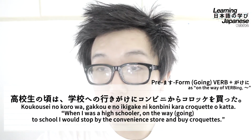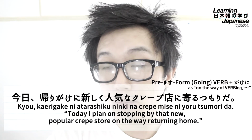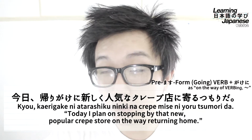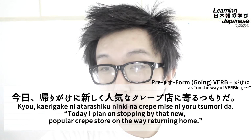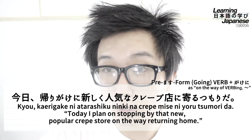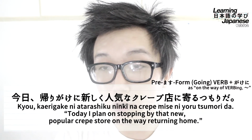And so for our line, we have Kyou kaerigake ni atarashiku ninki na kurepu mise ni yoru tsumori da. And this line is going to translate to "On the way of returning home today, I plan to visit that new popular crepe store." So let's break down the sentence bit by bit. First up, we have the word kyou, which means today.